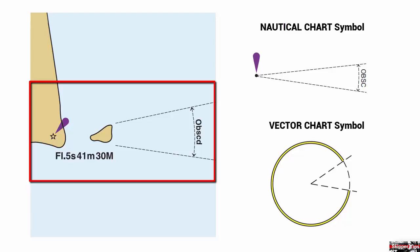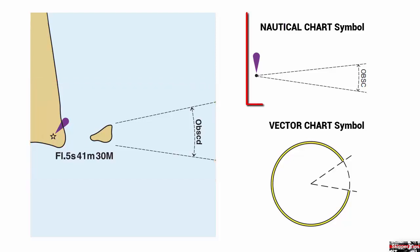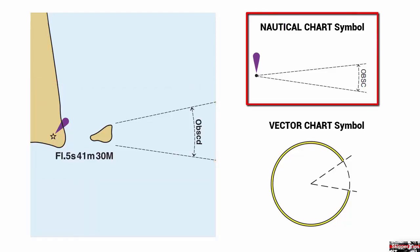If this light disappears into darkness as you pass by, you'll know right away that you've entered the area of danger. On the top right illustration, you see the nautical chart symbol that shows a magenta teardrop, and this light position has been shown with a dot. Two dashed lines show the arc of the obscured sector.